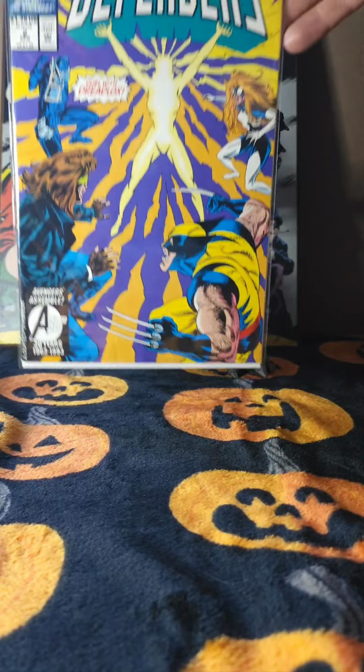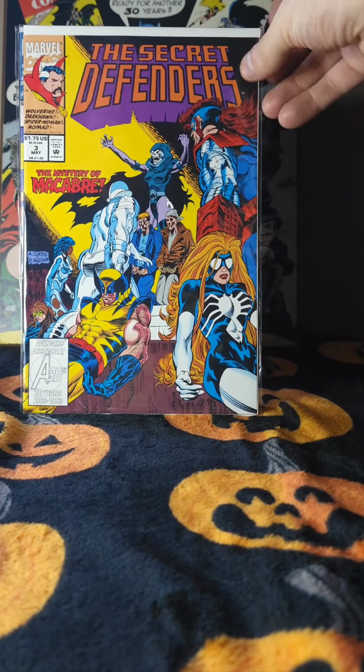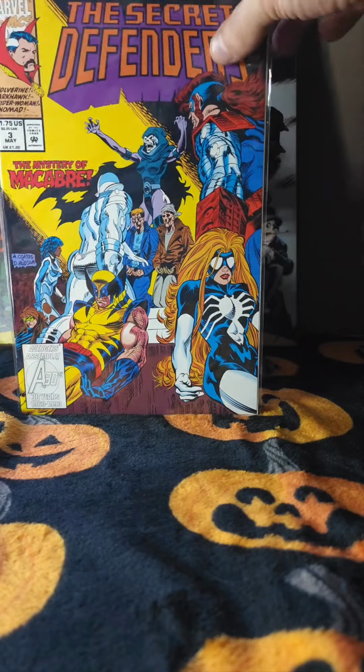And then grabbed a couple iconic kind of books, in my opinion. Secret Defenders number 2, and then Secret Defenders number 3 for 50 cents. You can't beat that.